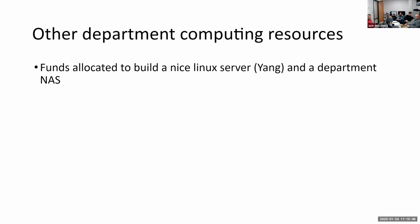Other bits of news, Yang got funding to build a really nice Linux server. So there's a new $10,000 to $12,000 Linux machine getting built over the next couple of months. So that's exciting. And Craig Ramsayer got funding for a department level NAS. Jack and I have been talking a little bit about that over the break, building one for the lab. But if we're going to have a department level one, that's even better. We don't have to maintain it.